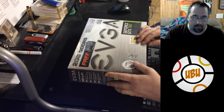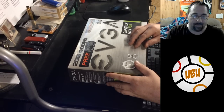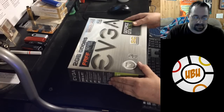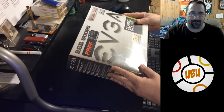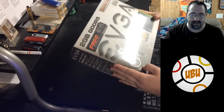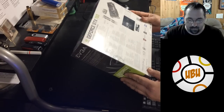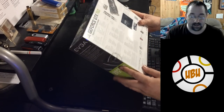So the base clock is 1072 megahertz, but the boost clock is 1137 megahertz. It has 1152 CUDA cores, and it's PCI Express 3.0 x16, and it has DVI-I, DVI-D, HDMI, and a DisplayPort. And it can support 4 concurrent displays, which is really cool.